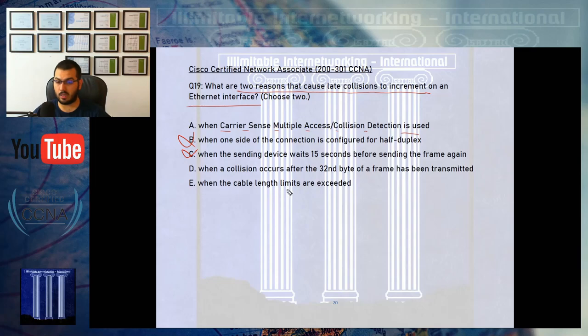E, when the cable length limits are exceeded, definitely with copper cables. When you buy a category 5 copper cable and it says that it only supports 100 meters, but you cut the end and join it and extend it to 130 meters, this will definitely cause latency in the frame transmitting inside the cable. So this is correct. I'm not sure about D, but almost sure about CSMA/CD preventing collisions, so I will choose AE. Not D, not B and C, so I will choose AE. I agree with AE, and I hope that you do too.